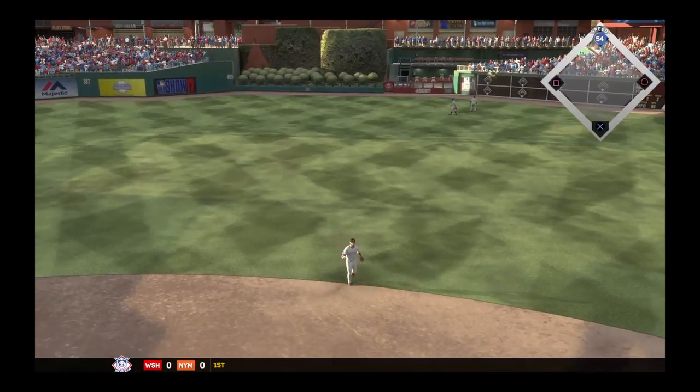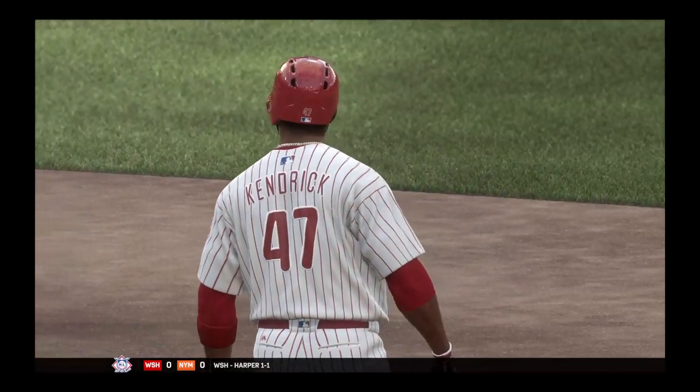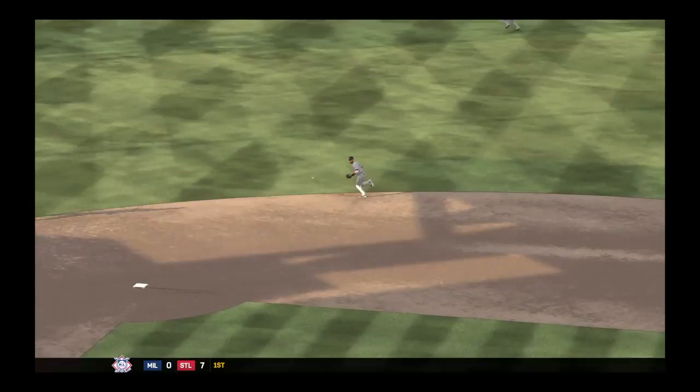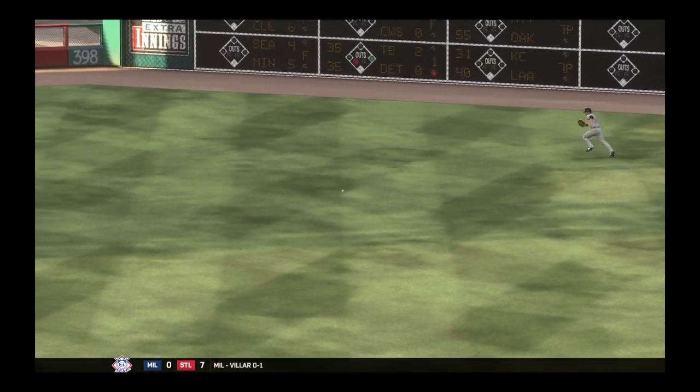And the Phillies are able to get things started with a leadoff double. Wow, not sure what the pitcher was thinking, serving up a fastball right over the heart of the plate. His eyes got as big as saucers as he blasts this thing, putting himself into scoring position to start off the inning.